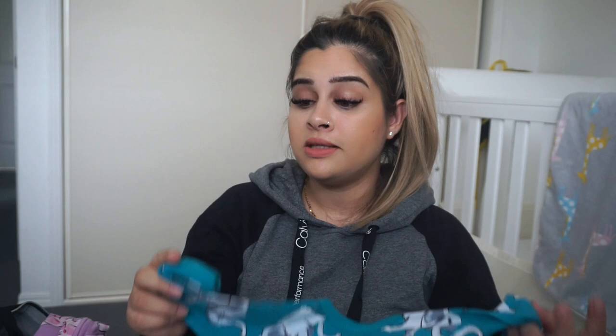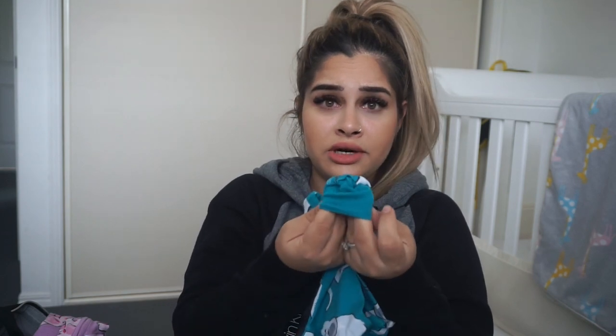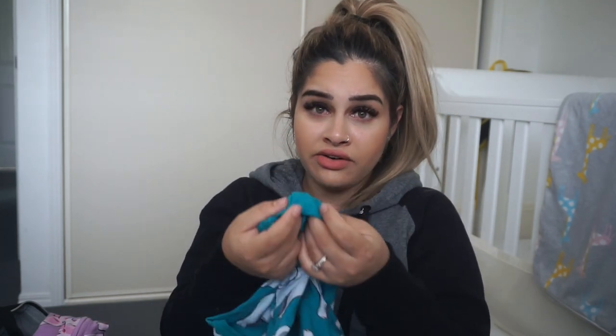Bonds zippies are the best because they come with these mitten things. Like, you turn it around and their hands are already in there. So you don't have to put an extra mitten on them. And the leg part, you can cover their feet. You can just turn it around and close it off and their feet are covered. So you don't need to put socks on them. That's one of the reasons I love Bonds stuff.